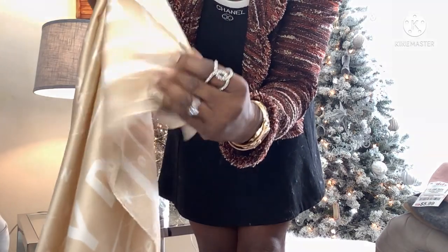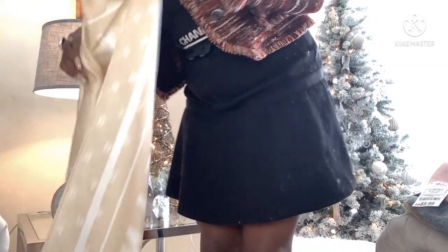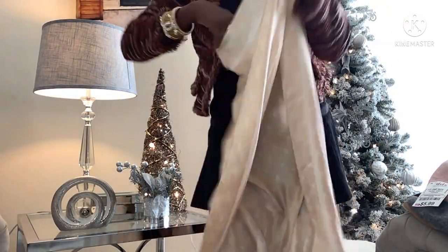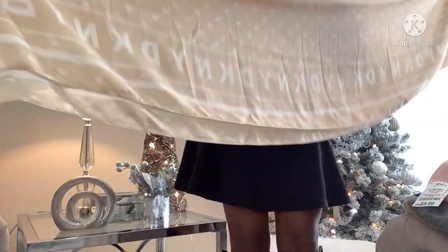I was gonna wait until I get more DKNY silk scarves, because the last time I went they had a few, and when I went there the other day I could not find any. So I have picked this one up that says DKNY everywhere. It's a beautiful, beautiful scarf, and it's so long. And this too was $5.99, guys.